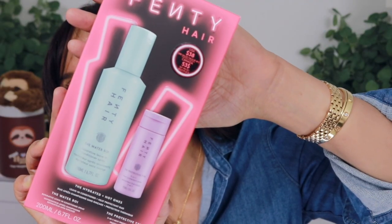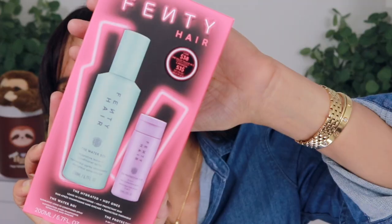So this is Fenty Hair. This is a leave-in conditioner and heat protectant duo. Yeah, these might be really nice to try with that Shark product since it's a heat protectant.